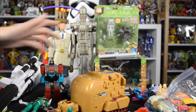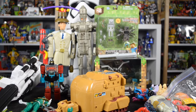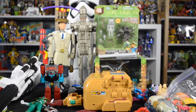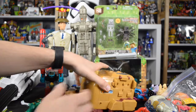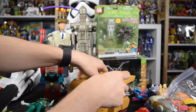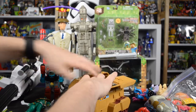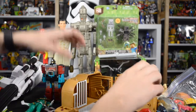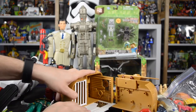But, you know what I paid for it. Overall, it's still in really nice shape. Whenever I saw the sticker here, that's when I realized, oh, hey, this is Battle Beasts. I was opening it up. I was hoping to find a bunch of Battle Beasts inside, but unfortunately, that was not the case. Let's see if we can open it up here without ruining everything. Oh, no! There went Inspector Gadget's hat.